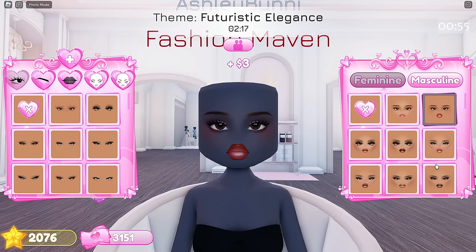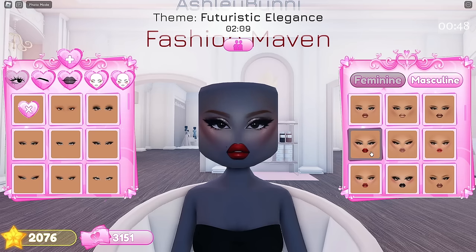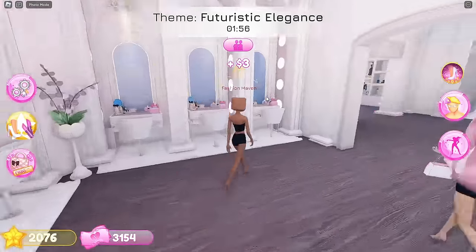Look at all these new faces. We have some new custom face assets. Oh my gosh, I'm in love. Look at these cute new faces. This is adorable. I'm in shock. There's so many new makeup things.